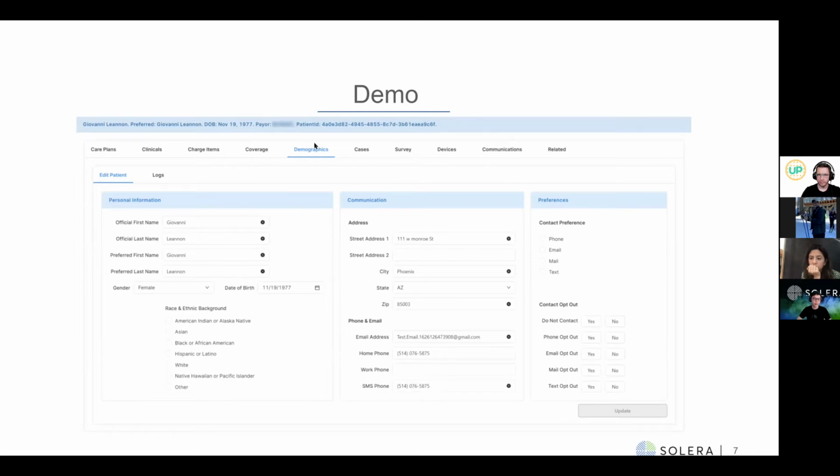So let us dive further into the demographics tab. In our demographics tab, the user can change the information of this participant that will update our database. Just to name a few, they can update their name, gender, date of birth, race and ethnicity, address, phone and email, contact preferences, and all of that will be updated. We also have a logs tab that will allow the users to view what demographic information has been changed in the past for this participant and who exactly in Retool made the change.